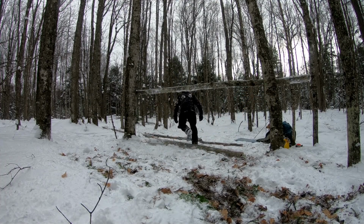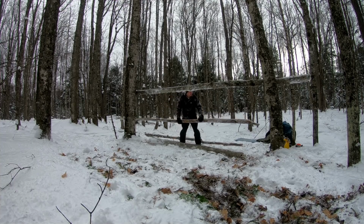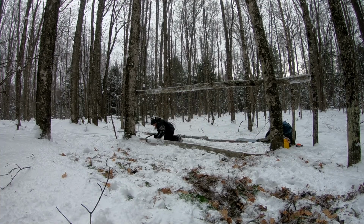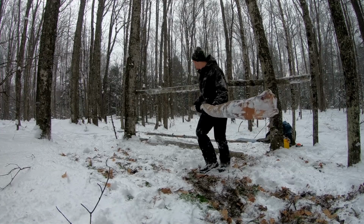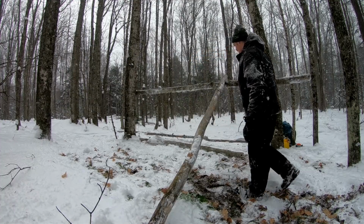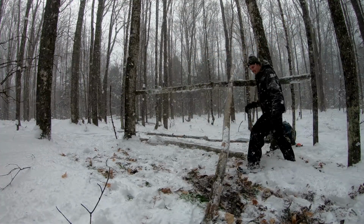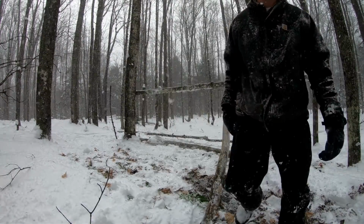Use that there as a measuring device, Monty. About perfect. Make it that length. Make a bunch of them, stack them, see where we're at.